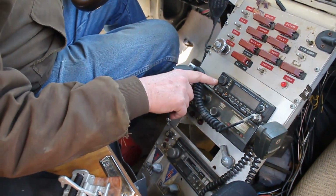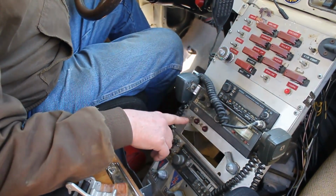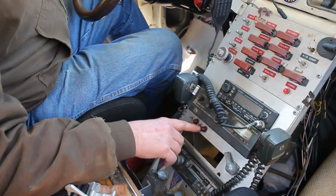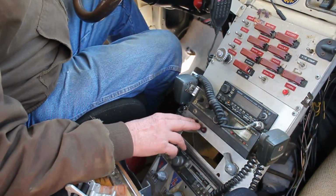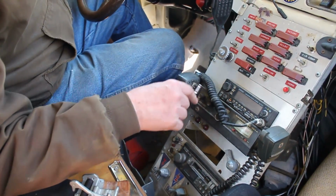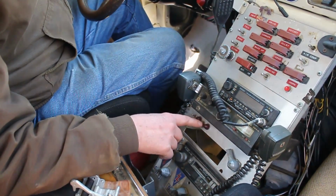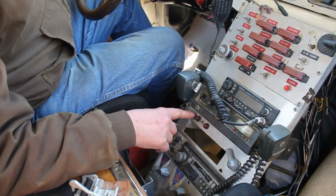Down below we have the primary ham radio. This is connected to an amplifier, which is controlled by these switches and these lights. It's mounted underneath the seat, the driver's seat, that raises this from a 25 watt radio to 170 watt output. So you can really talk a long ways on that ham radio.